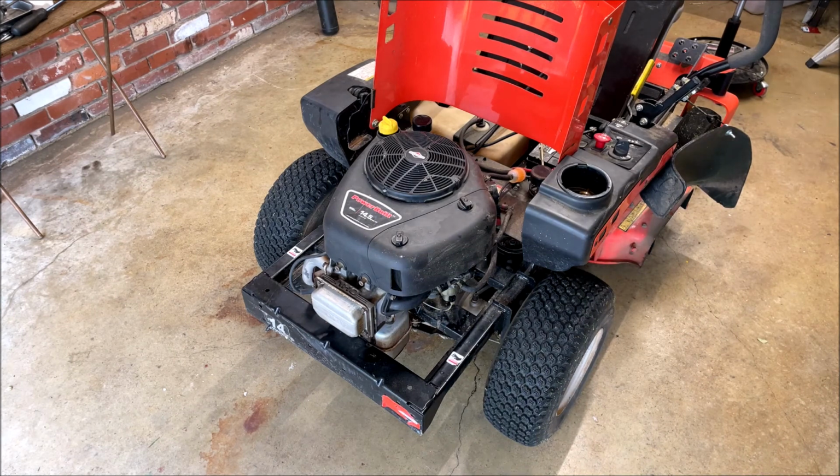When Craig brought it over, he thought it needed a starter, but the starter can have a hard time turning these engines over if the valves are not set correctly. So it's going back home. It's got a clean carburetor, clean air filter, clean oil. Battery's strong. I load tested the battery, greased the front wheels, and this mower is ready to return to full duty. It's a good little mower.